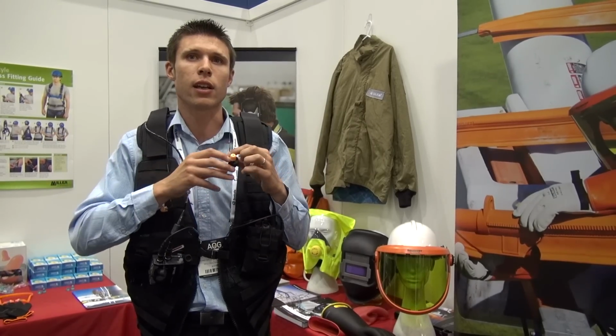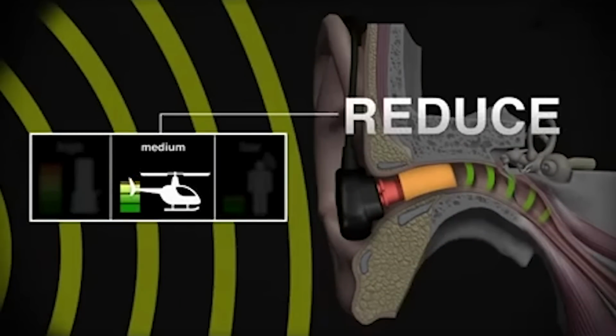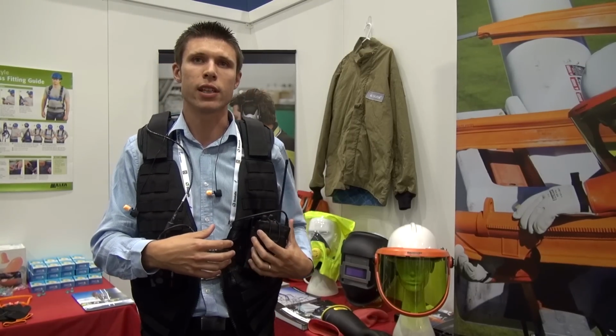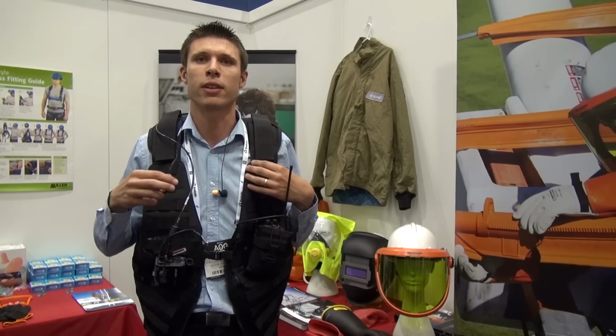The other great thing is, unlike other devices, it doesn't just cut out when it gets above a certain volume. It replays the sound into your ear at a quiet and safer volume for you. So that's your situational. It also hooks up to a radio, as you can see here, and the great thing about that is being able to communicate with other people on site while in noisy environments.